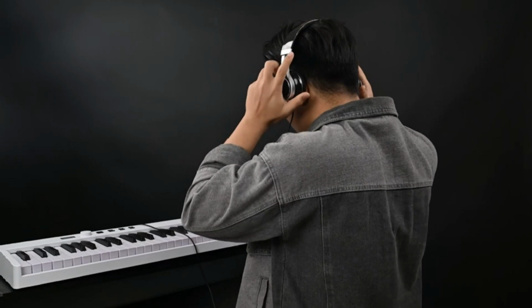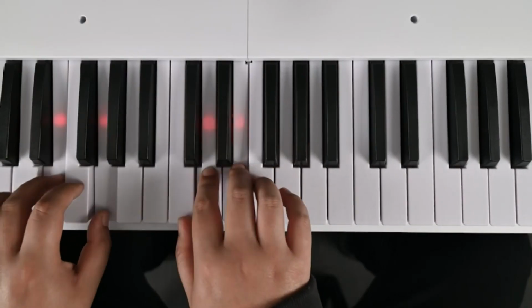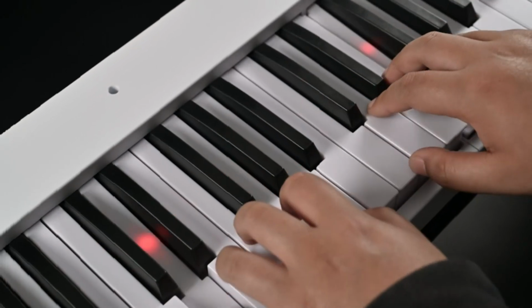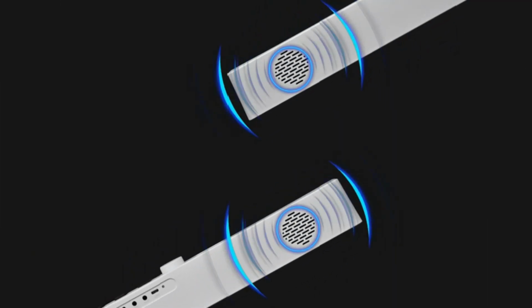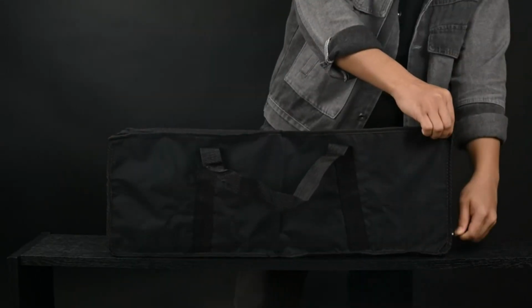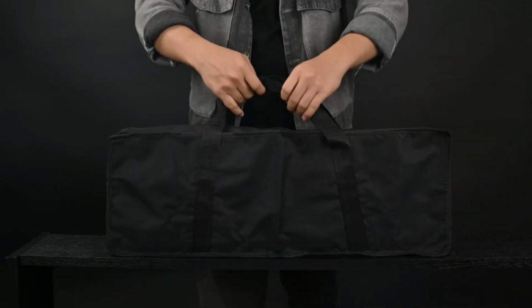Featuring an ultra-thin standard keyboard, these pianos offer a tactile and responsive playing experience akin to traditional grand pianos. The integration of Bluetooth MIDI function catapults these instruments into the digital age, allowing for wireless connectivity with a myriad of devices, unlocking a world of creative possibilities.